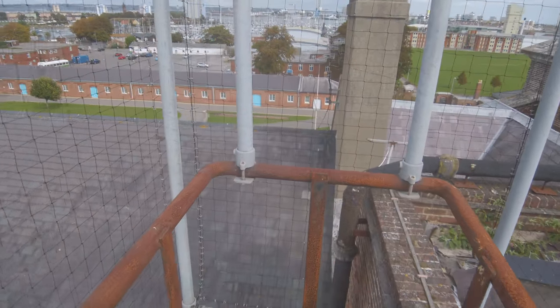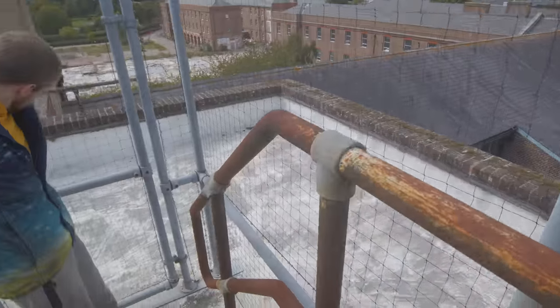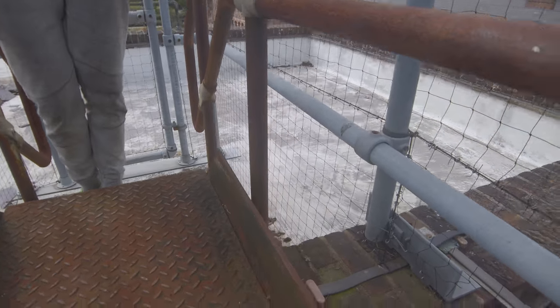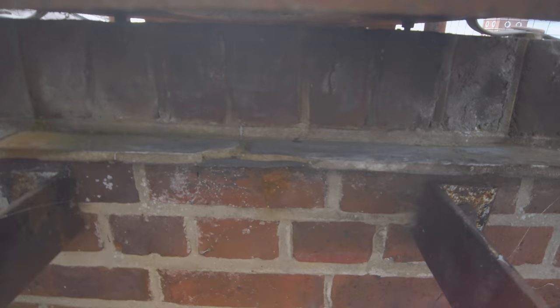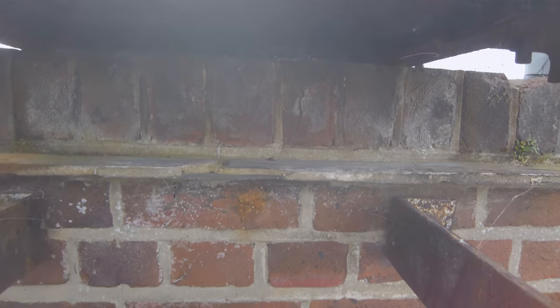I'll get caught by security before I see it. Yeah. Had the light on then.